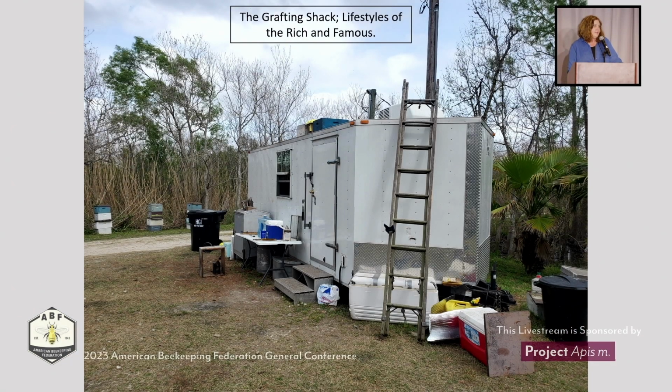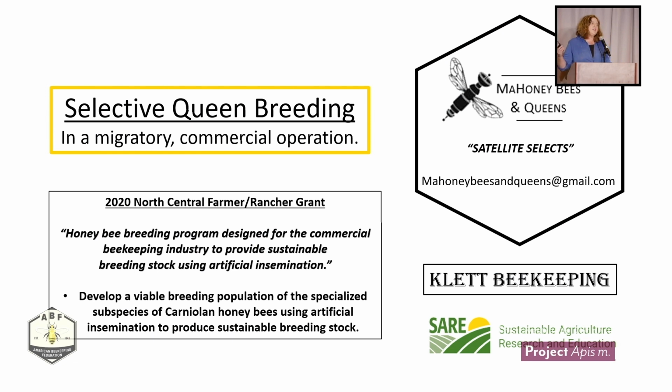And it might sound glamorous, but it's not always glamorous. It's a lot of hard work. We're in a hurricane zone, and so it's really kind of a dangerous decision to build permanent structures. So that's why we have this grafting shack that we pull in every queen season. So that's generally the CLET model of what we do in Texas.